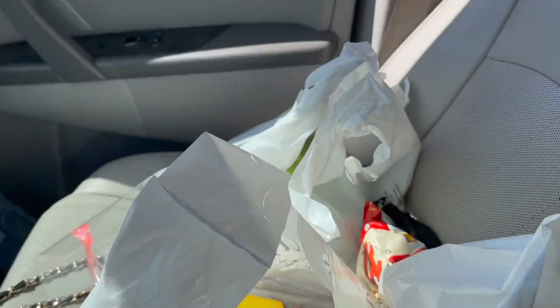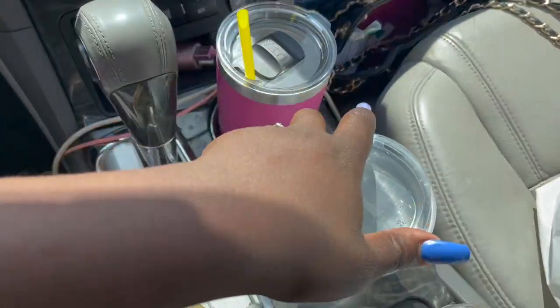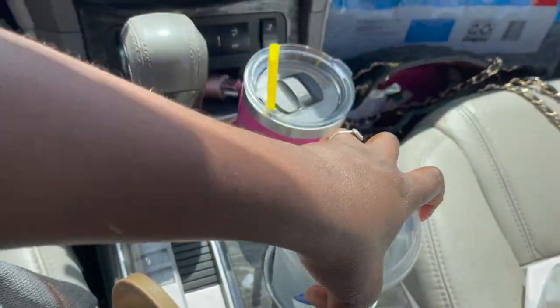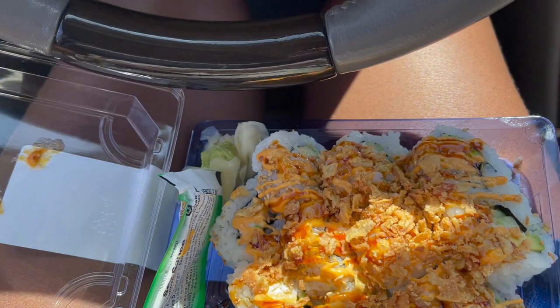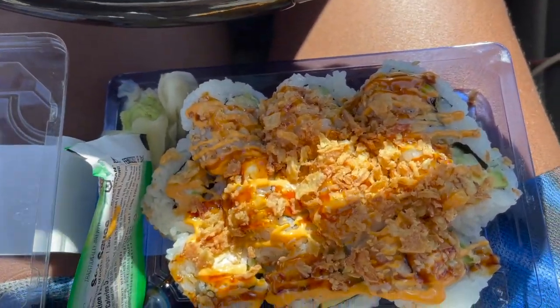I got some strawberries and a watermelon. The boys got donuts. And I just got water from Starbucks because they have the best water. I'm about to eat some of this, and then I'm going to head to Dollar Tree, and that will be our last stop for today, for now. But I'll talk to you guys in a little bit.